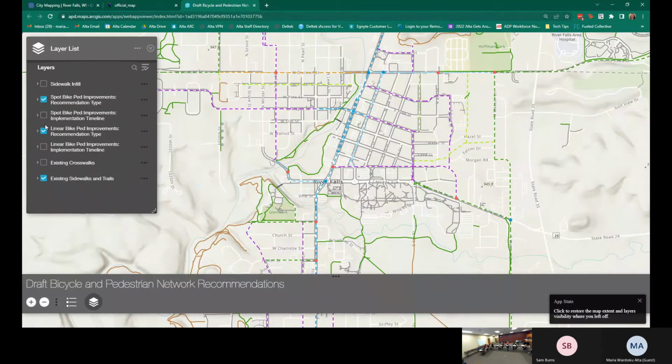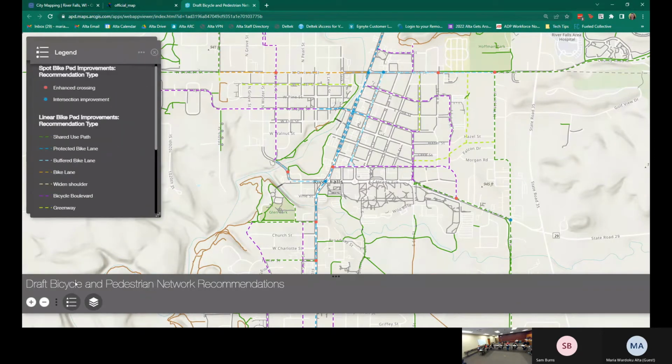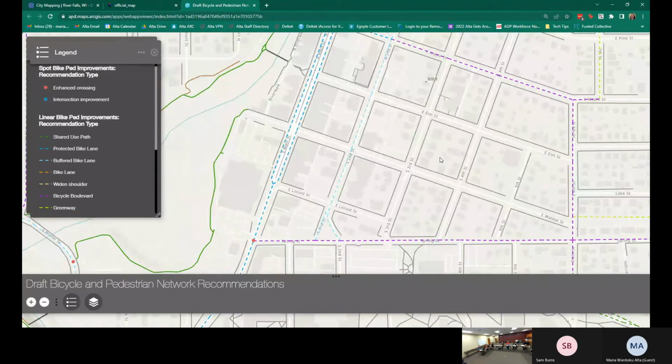Were you guys able to access this, or did you just look at the static map that was also sent along? I just looked at the still map. Yeah, that's probably fine. That's okay. So in the recommendations, there's a link specifically that'll lead you to this site, and you can play around with it and turn layers on and off. So if you want to look at specifically where only greenways are proposed, you can turn off all the layers except for that and look at it specifically. So if you'd like to do that, spend some time with it and shoot me an email if you're having trouble accessing it.